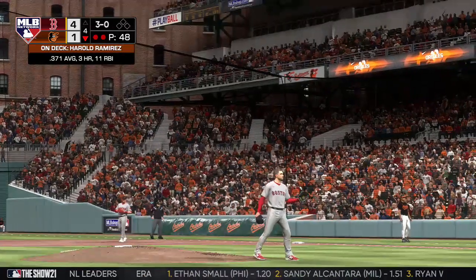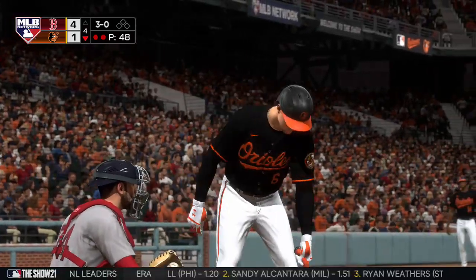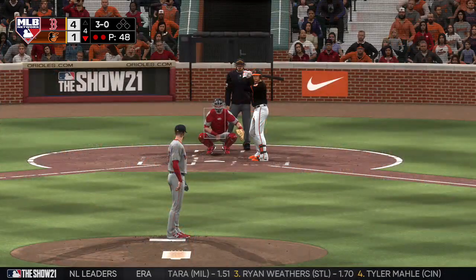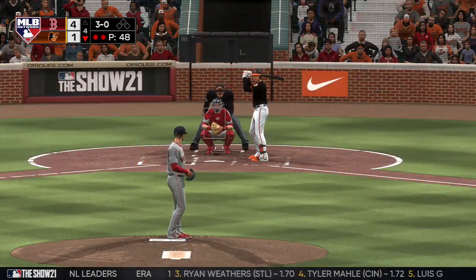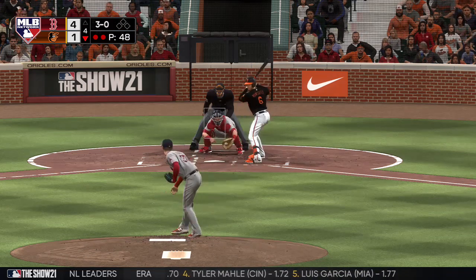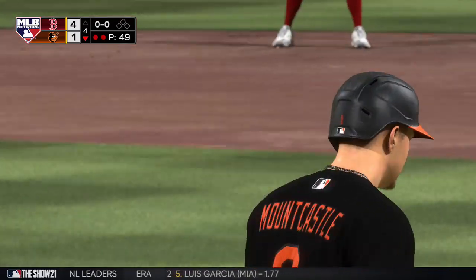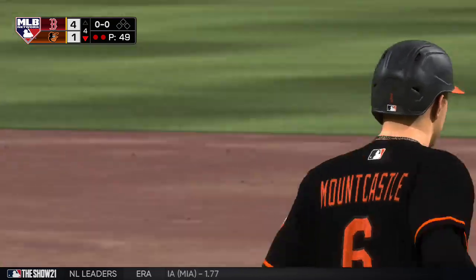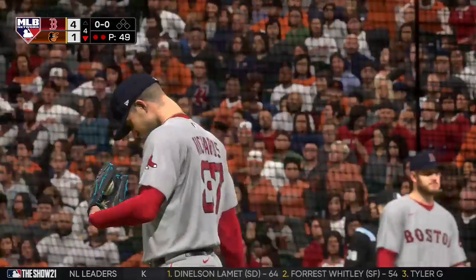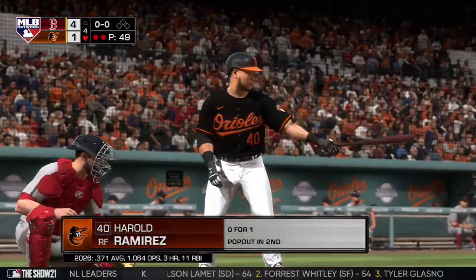Now with the bases empty, I think he needs to be careful not to just groove one here just because it's 3-0. He's a guy that could ambush you and lose one over the wall. Pitch on the way. There's ball 4. Well, they were obviously pitching around him there, and I don't blame them. With the bases empty and 2 outs and a hitter of this caliber at the plate, make somebody else beat you. Next to dig in, Harold Ramirez.